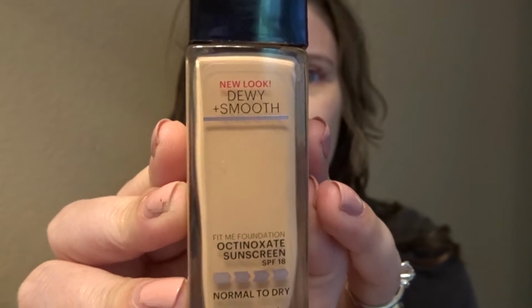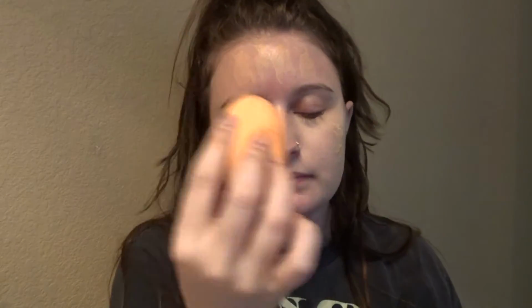Also get the Dewy Smooth. I'm not too big on matte anymore. I used to be, but I feel like because people went so matte, that's why people also then were doing a whole lot of highlight, which, more power to you. I'm all about a good highlight. But I thought it started to look weird when somebody would be super matte and then use a lot of highlight. It was confusing.